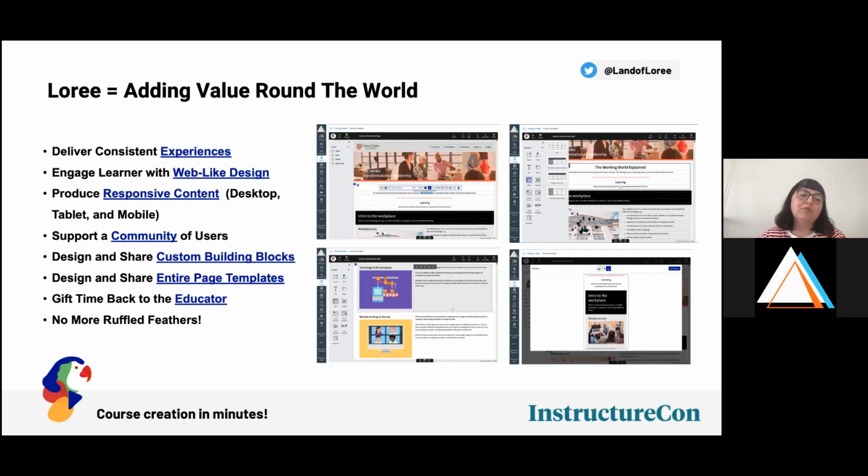And really one of the truly best things about it is that concept of creating a community around sharing best practices with templates that have been designed as part of that course design process, and also individual components. The absolute best takeaway for all course designers, though, who are extremely busy at this time, is that it's going to gift you some time back. And that's really the main reason for leveraging tools to help support your build in an LMS.